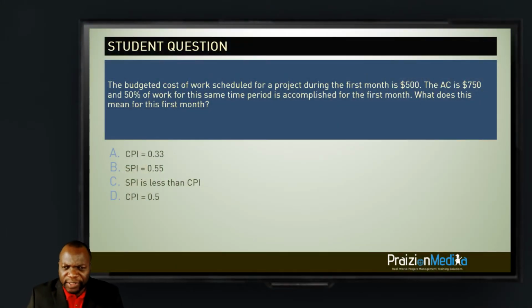All right. The budgeted cost of work scheduled for a project during the first month is $500. The actual cost is $750, and 50% of the work for this same time period is accomplished for the first month. What does this mean for the first month? This looks very familiar. Let me work this one through with you to give you confidence for what is ahead.